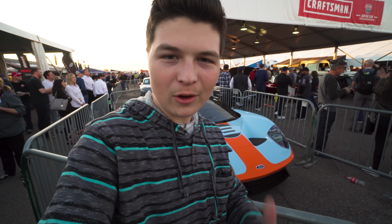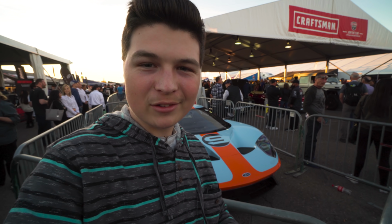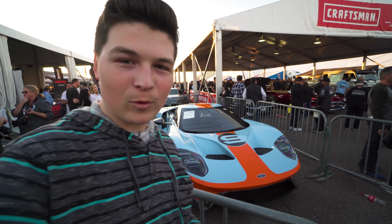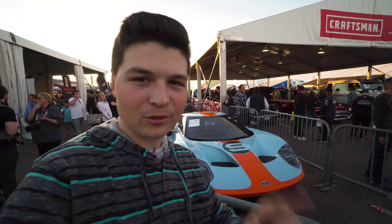Guys, check this out, the all-new Ford GT Golf Livery Heritage Edition. Man, that's so crazy. As you guys know, I sent in my Ford GT application video. I should know by April 1st if I can get the car. And if we do, man, we're gonna track this car so hard. It's gonna be insane, guys, so just stay tuned.